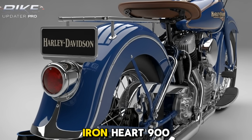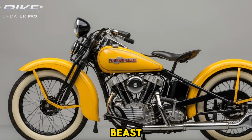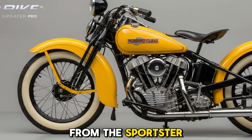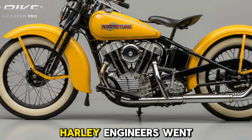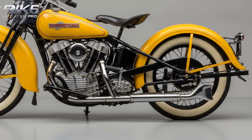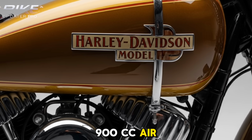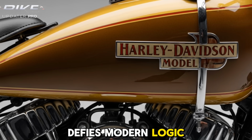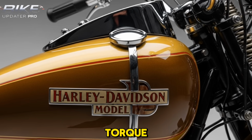The engine, the Ironheart 900. Now let's talk about the beating heart of the beast. Everyone expected the liquid-cooled Revolution Max engine from the Sportster S. Everyone was wrong. For the Model D, Harley engineers went back to the drawing board to create something entirely unique, the Ironheart 900. This is a 900cc air and oil-cooled V-twin that defies modern logic. In a world chasing high horsepower, this engine chases torque.